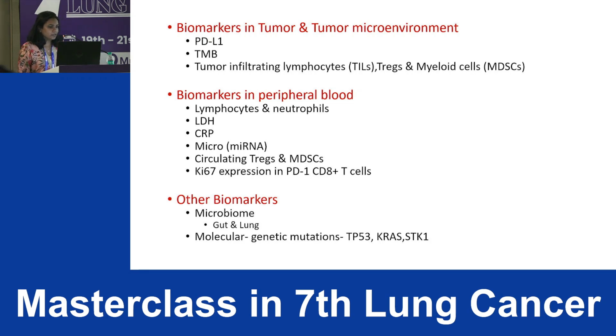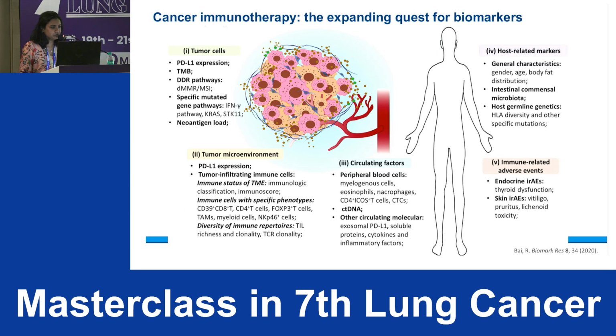However, there are multiple other biomarkers that may indicate or impact outcomes with immunotherapy, that also may be prognostic or predictive. So let's look at what are the non-PD-L1 or MSI TMB biomarkers. They can be divided broadly into ones which are within the tumor and the tumor microenvironment, and the ones in the blood, and some within the host like the microbiome, and other biomarkers such as genetic mutations.